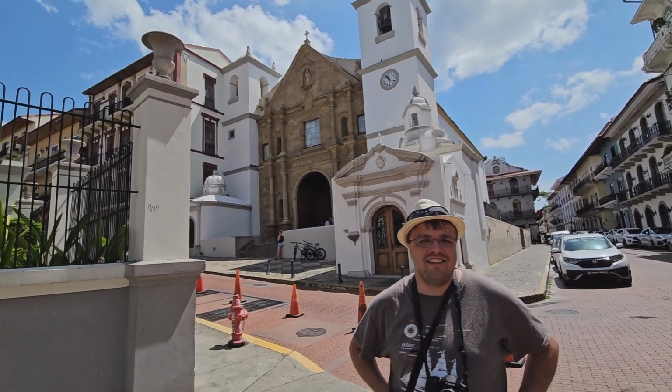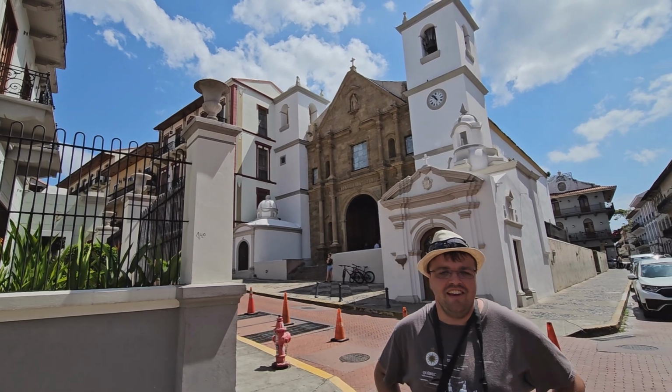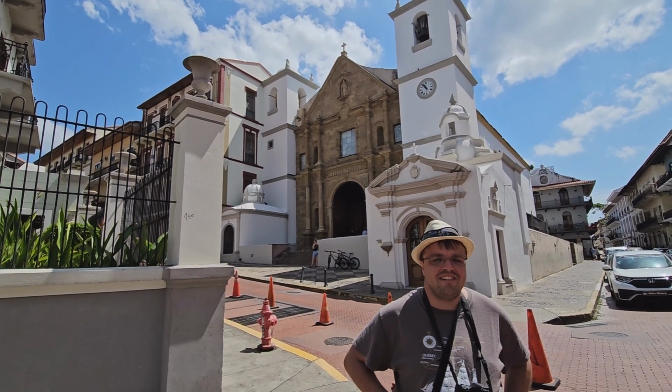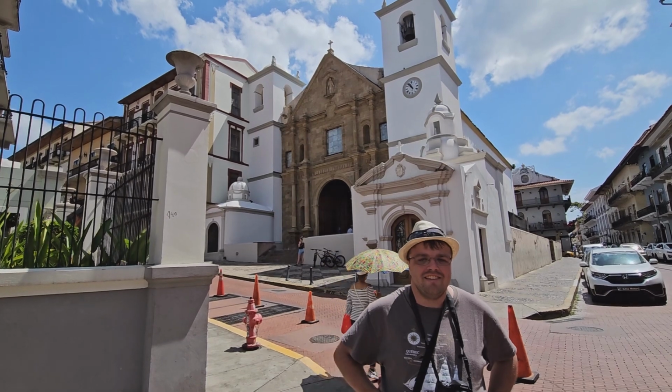Behind me is the Iglesia La Merced, and to the trained eye, this church will seem out of place among the rest of the city's architecture, and that's because this is one of the few original buildings that was salvaged from the original Panama City, because Captain Morgan actually chose to use it as a barracks.